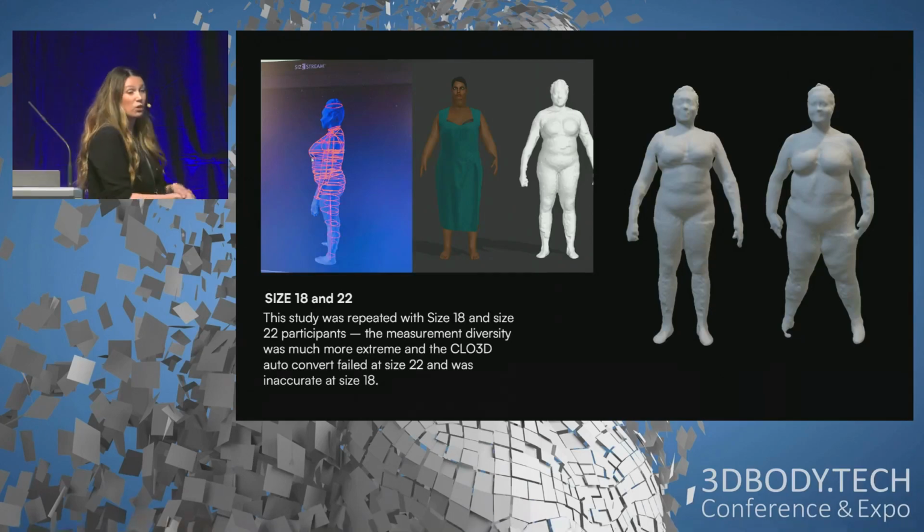Some of the limitations to this study were in looking into plus size. The auto-converting in Clo failed completely on the size 22. It wasn't able to cope with that at all.